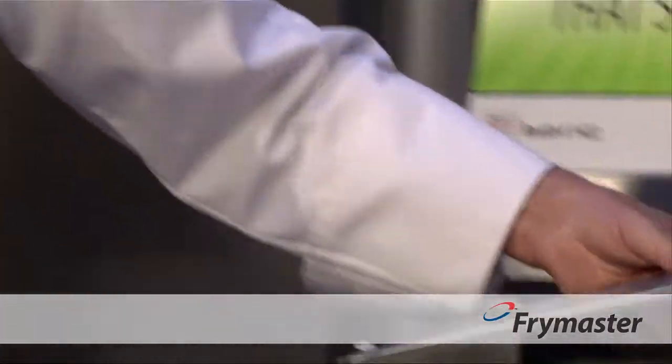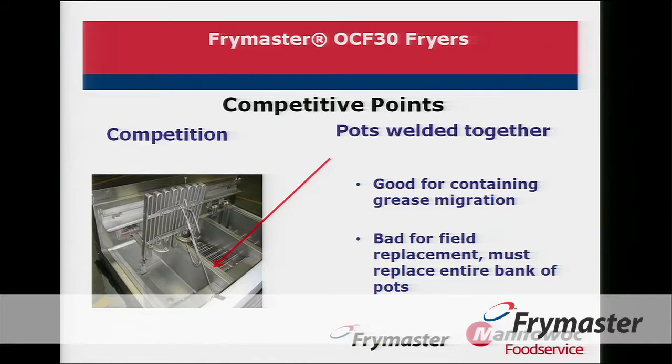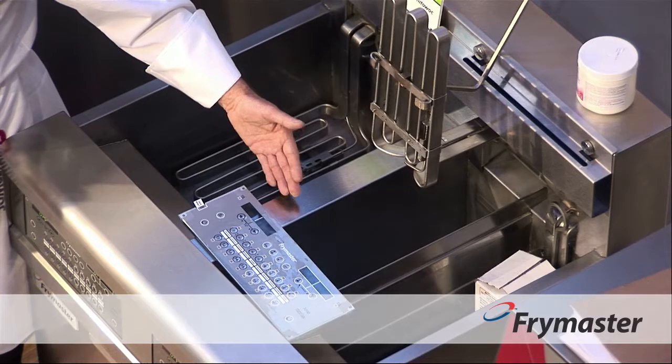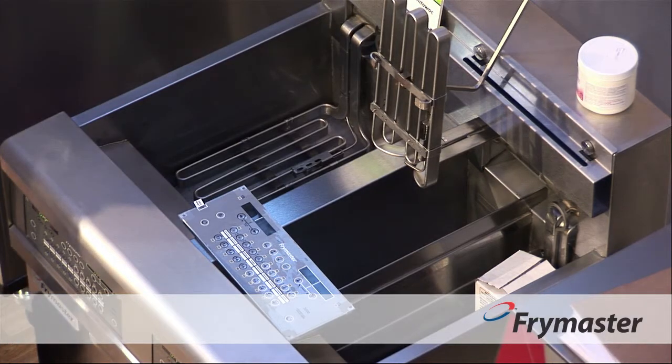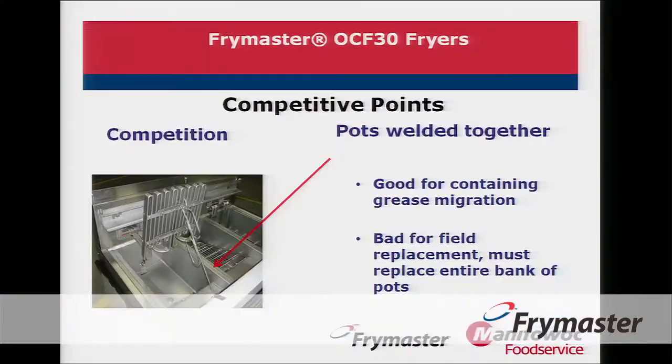Also, our warranty, as we stated before, 7 years combustion system on gas, lifetime on the pot, where our competition goes 0 to 3 years full, 3 to 7 years parts only. Another great feature is it's the same standard Frymaster design of individual pots. If one pot should happen to go bad, you're able to replace that pot in the field. Our competition has elected to weld their pots in place, making a field change impossible and resulting in having the fryer shipped back to the factory for a pot replacement.